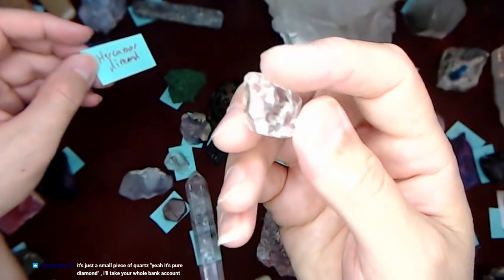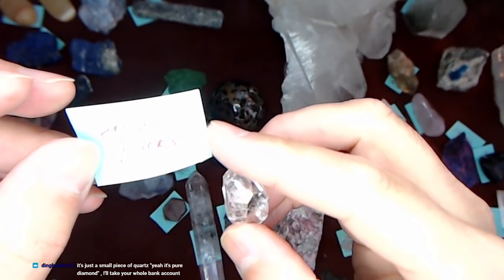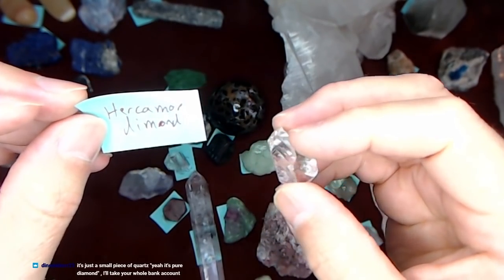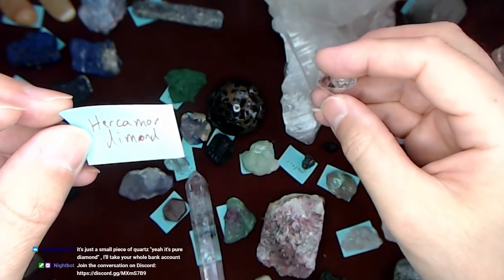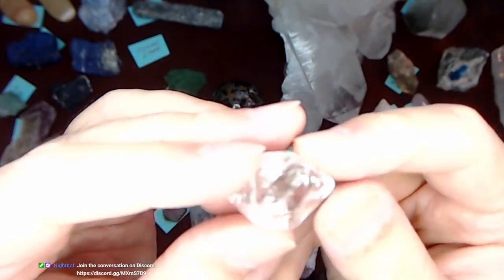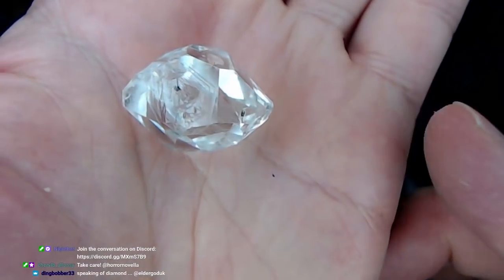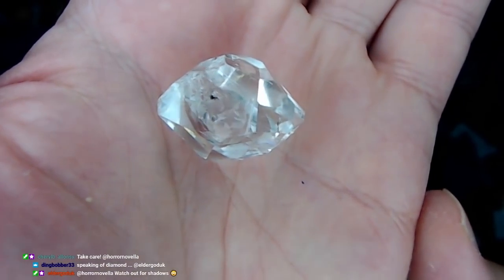Herkimer diamond. Check this out. Ooh, Herkimer diamond. It's harder than quartz. And this is polished, right? It's going to be hard to get it focused because it's totally clear. Right? There you go.